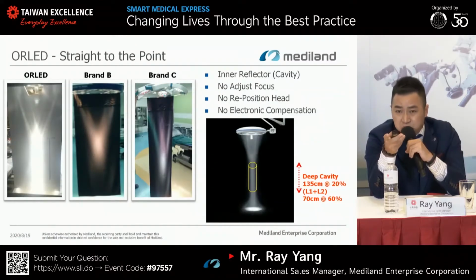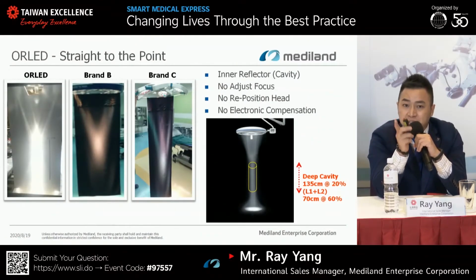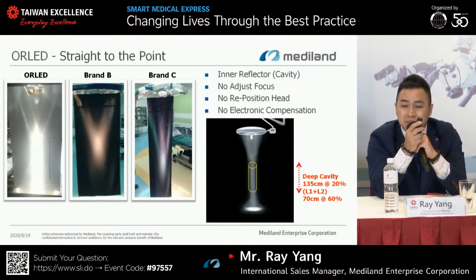And you can see the actual pictures here. Look at these 3 pictures. These we actually took from the hospital. You can see, compared to the other brand, the ORD can provide very strong and deep light. So the surgeons don't need to relocate their headlight all the time. It can provide a strong, powerful and sufficient light source to the surgeons.